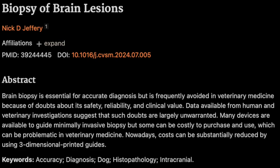So it's not a foolproof method either. Are there other ways to kind of narrow down the possibilities? Sometimes we can get clues from other parts of the body. For example, if a dog has a known fungal infection in the lungs, let's say, and then they start showing neurological symptoms, well, there's a chance that the infection has spread to the brain. It's like putting together a puzzle, right? You're looking for any little clue that might fit into the bigger picture.